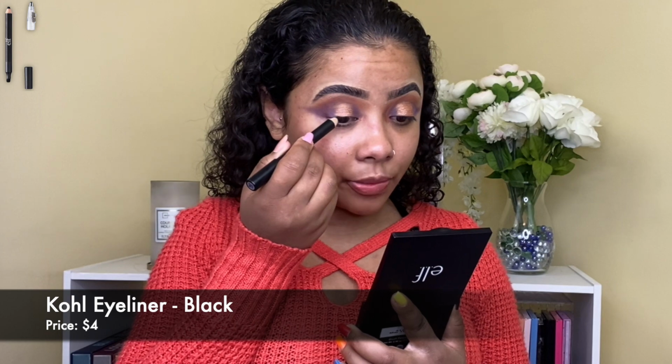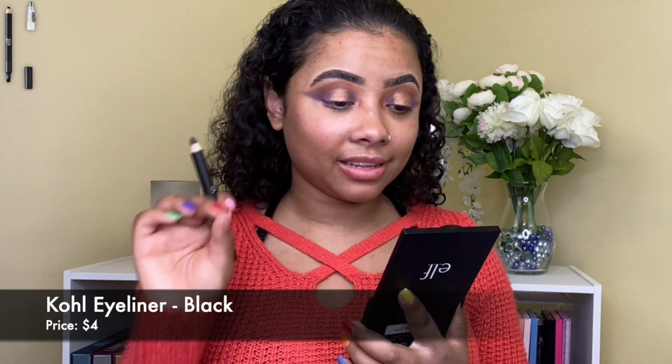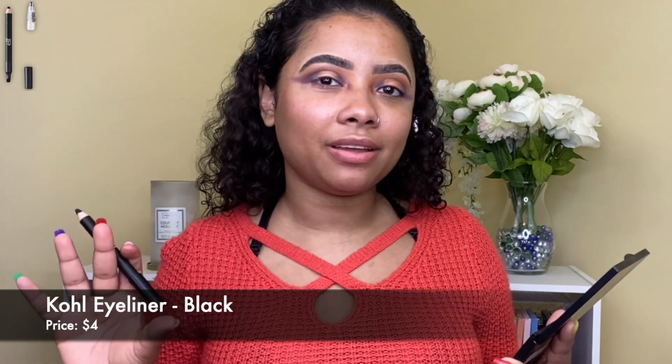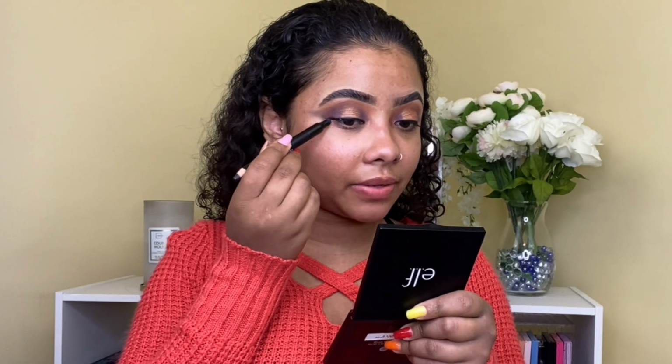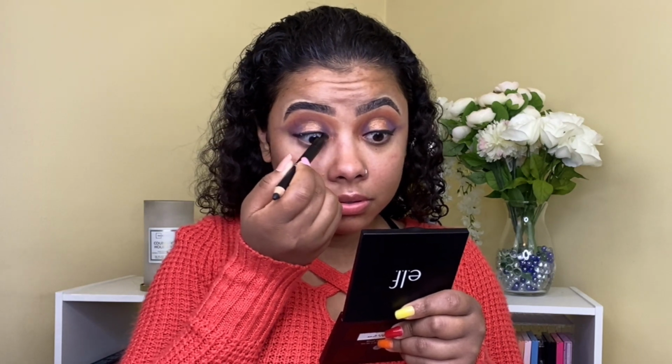I don't want to do a wing liner, I just want a very thin liner that's smoked out a bit. I'm gonna show you guys what I mean. Okay, so now that's on. Let's try the smudger a bit. I mean, it's not perfect, but I feel like it's doing something. So now I'm just lining the inside of my lash line, and I'm also gonna put some on my waterline.